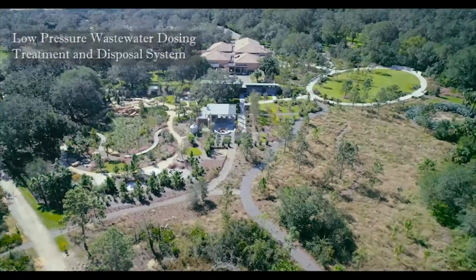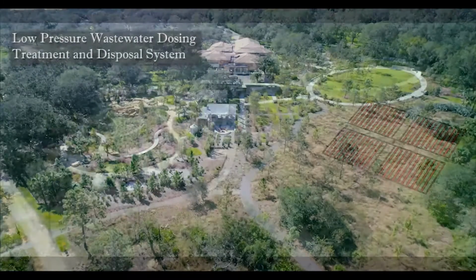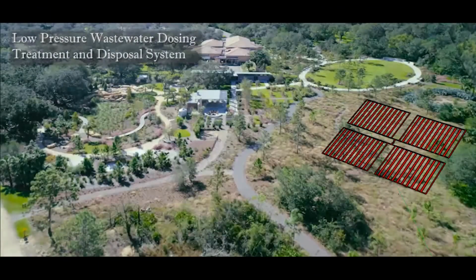Because there is no central wastewater conveyance and treatment system within more than a mile of the gardens, Pennoni designed the area's largest on-site, low-pressure, dosing sewage treatment and disposal system.